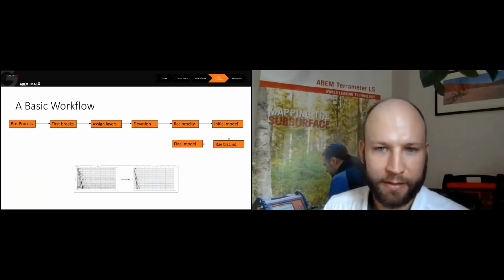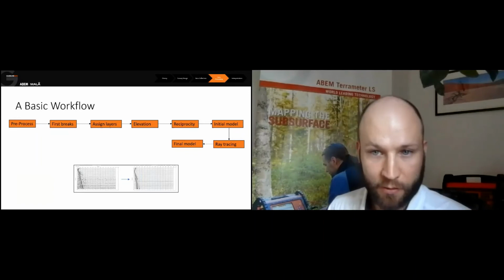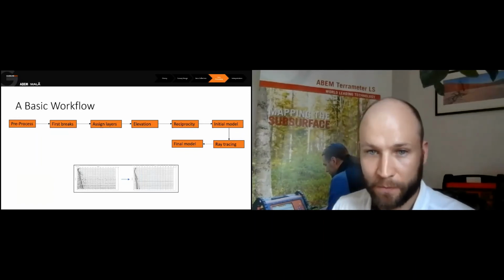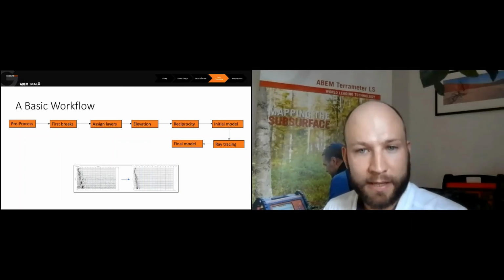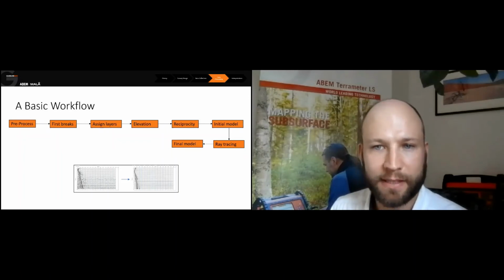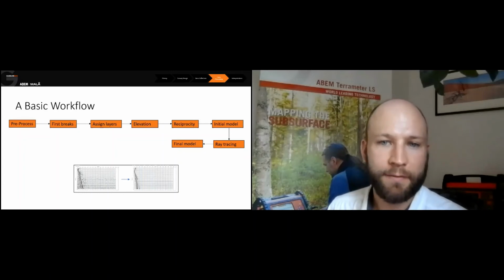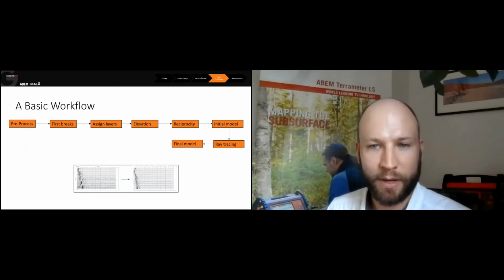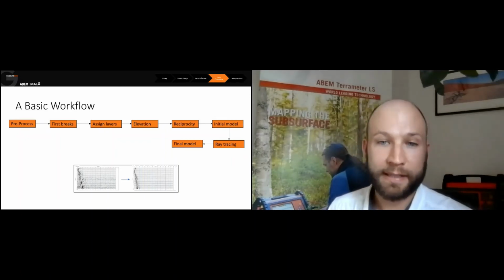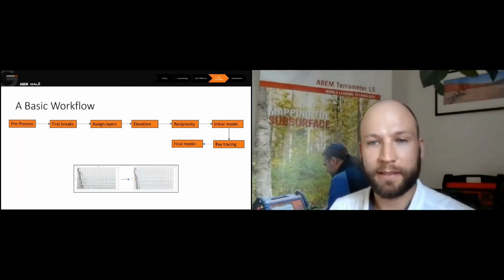ready for further analysis. This usually includes things like checking that the array geometry matches the field records, and trace normalization, which makes sure that the maximum amplitude of each trace will be equalized to account for attenuation of the signal with distance from the source. And then applying filtering to the records. For example, if there is high frequency noise due to wind, then this can be filtered at this stage in the time domain, or a repeating signal due to power lines could be filtered in the frequency domain.